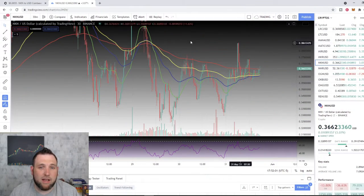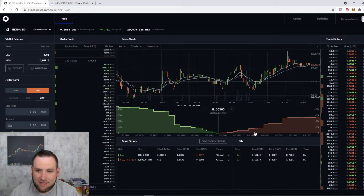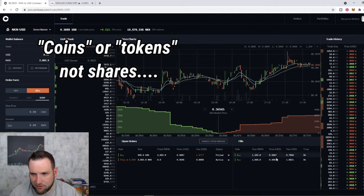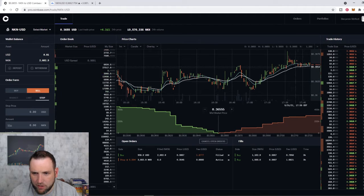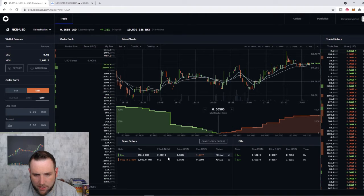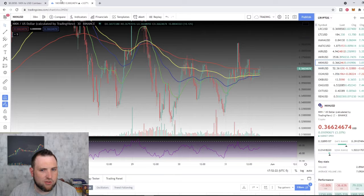Now at the moment, I am currently in NKN. You can see right here where I got filled. I got about 2,600 shares at 36.07, and it's been above that the whole time. I've got a stop loss in right below that 36, at 35.5. It's still slowly making its way up, and as long as it continues to do that, I'm going to hold this swing.